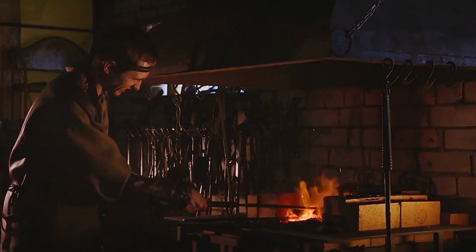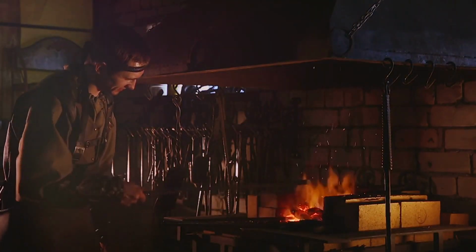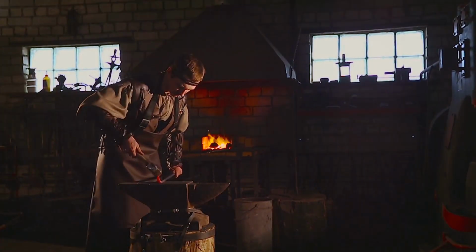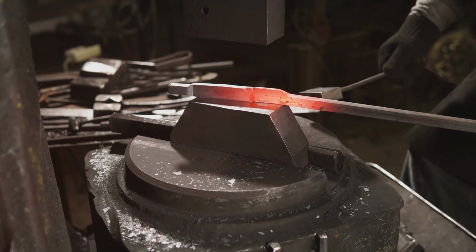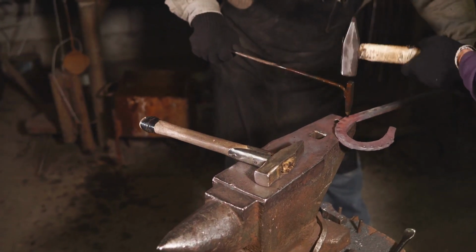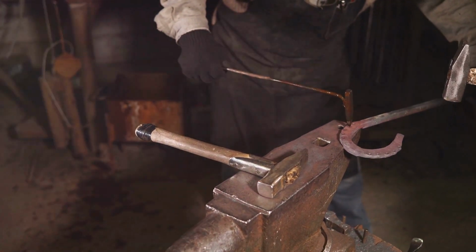Blacksmithing. The very word evokes images of fire and might. For millennia, the blacksmith has been a figure of awe and respect. They are the masters of metal, bending it to their will. From the humblest tools to the deadliest weapons, the blacksmith's craft has shaped civilizations.